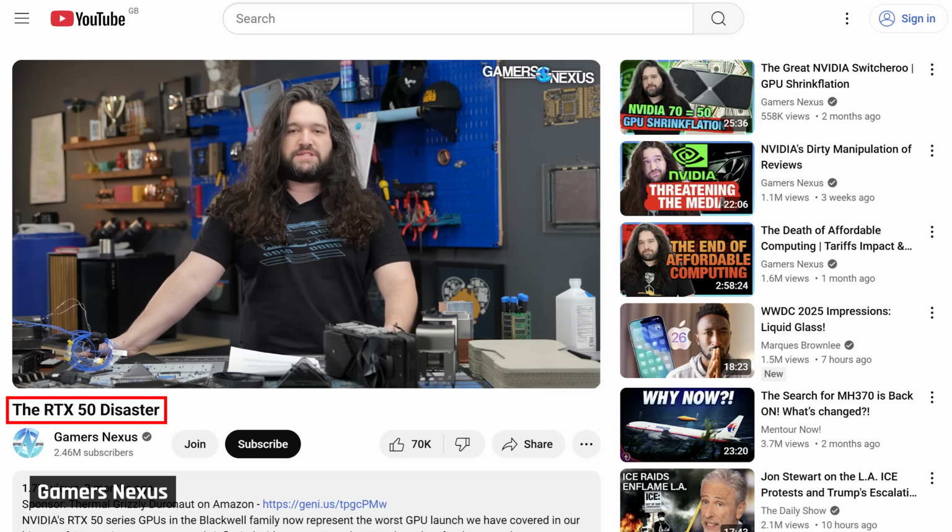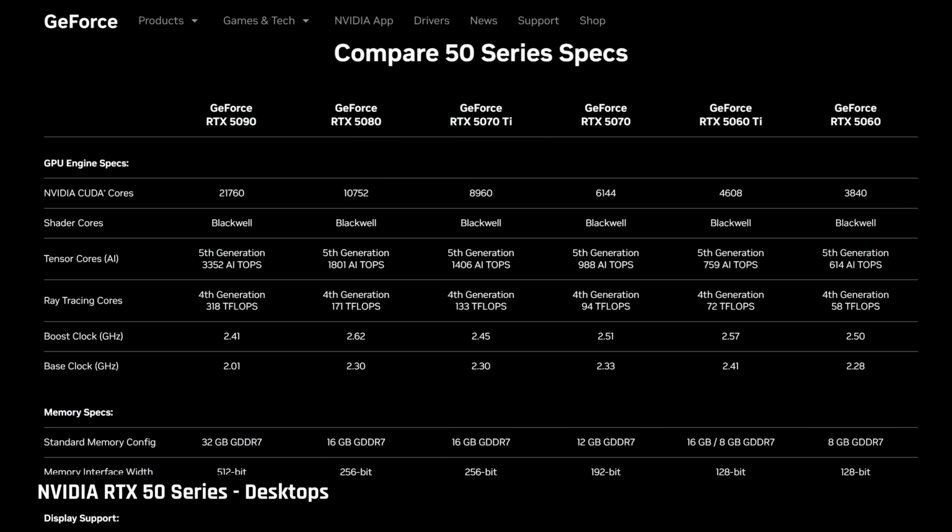This resulted in most of the early reviews just being negative. As reviewers, we had to disprove what NVIDIA was claiming. But the deceptive marketing, it didn't stop there. NVIDIA released an 8GB and a 16GB version of the desktop RTX 5060 Ti.